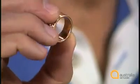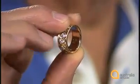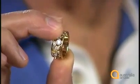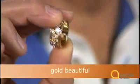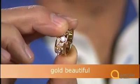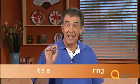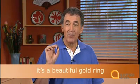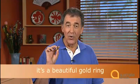This ring is gold, and I think it's beautiful. Now, you describe the ring using the adjectives gold and beautiful before the noun ring. It's a beautiful gold ring.